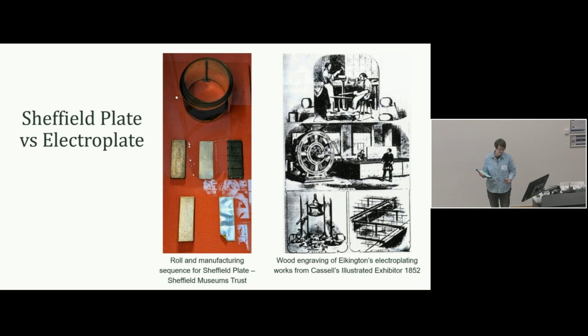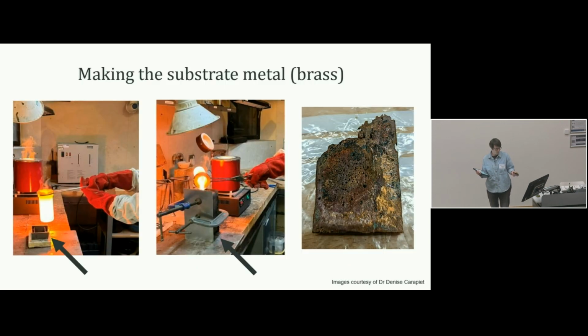So, first thing we had to do, we didn't actually have to do it, but we wanted to do it for the full process, was to make our substrate metal, which was basically a brass. And the records that are available indicated the go-to recipe was 17.5 pounds of copper to 3.5 pounds of brass, although with no indication as to what percentage of zinc was in the brass.